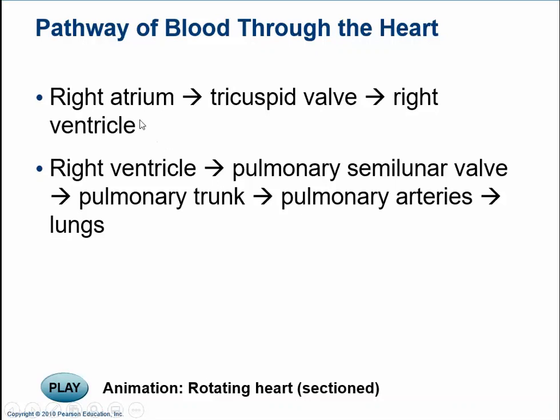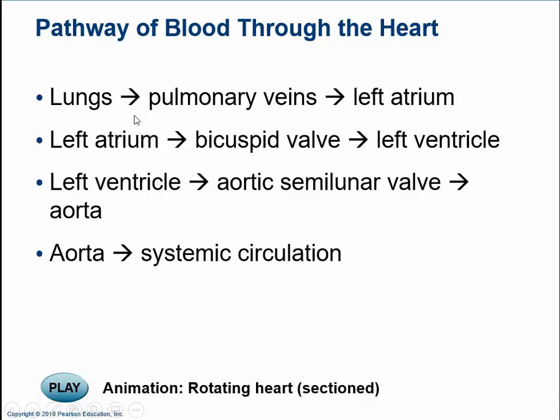So, right atrium, through the tricuspid, right ventricle, out pulmonary semilunar, pulmonary trunk, pulmonary arteries, lungs. Pulmonary veins, left atrium through the bicuspid, which is the mitral valve, into the left ventricle, out through the aortic semilunar valve, to the aorta, to systemic circulation.